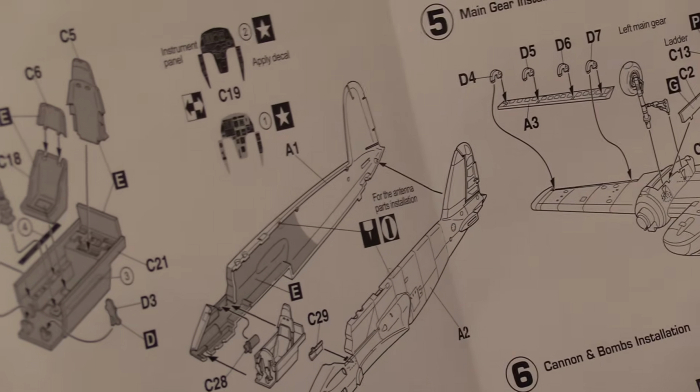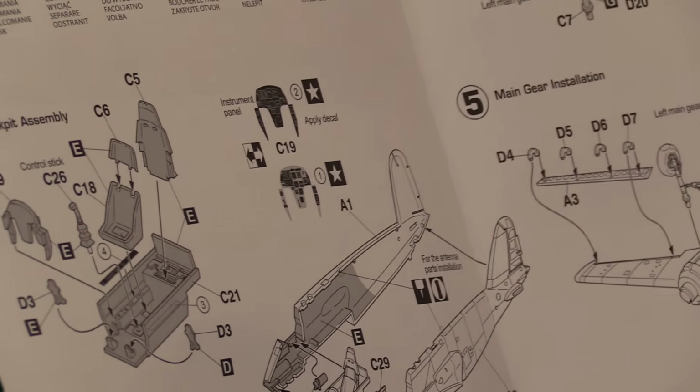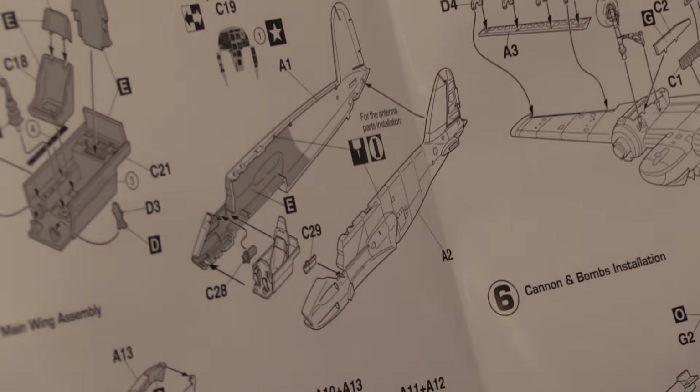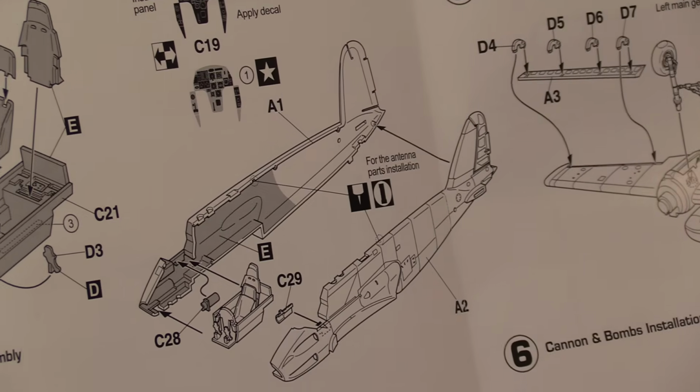This is a single seat aircraft. I'm not an expert on this aircraft. I didn't appreciate it was only a single seater, if I'm honest. I thought it was a twin. Well, now I've learned something. Anyway, you've got the decals going in there.